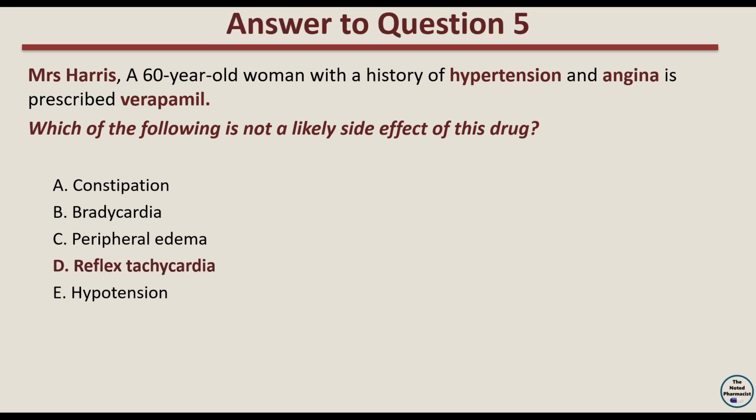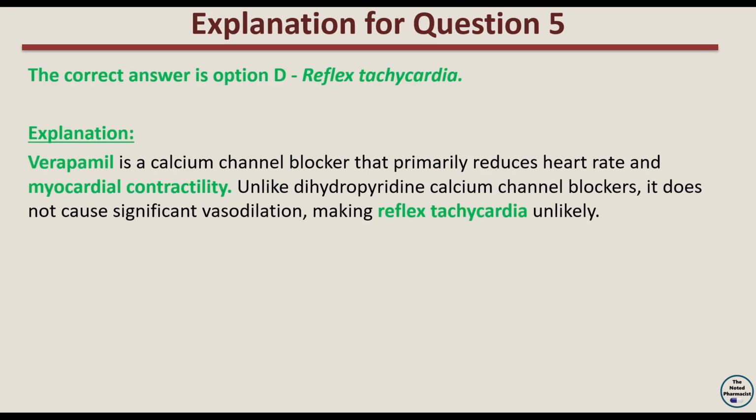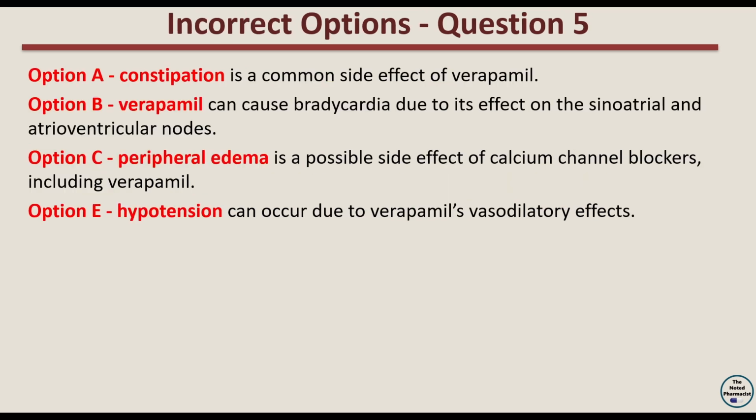The correct answer is option D, reflex tachycardia. The explanation is as follows. Verapamil is a calcium channel blocker that primarily reduces heart rate and myocardial contractility. Unlike dihydropyridine calcium channel blockers, it does not cause significant vasodilation, making reflex tachycardia unlikely. Here is the explanation for incorrect options.